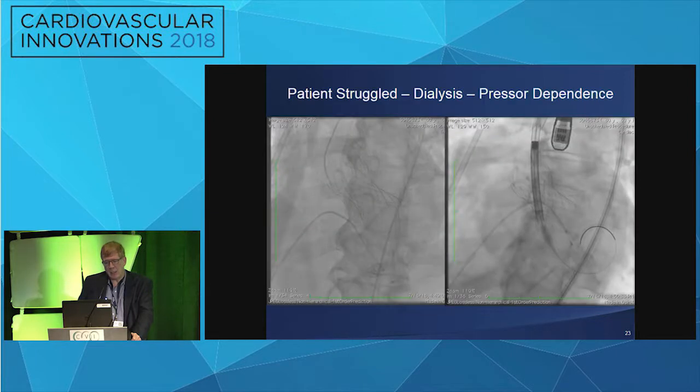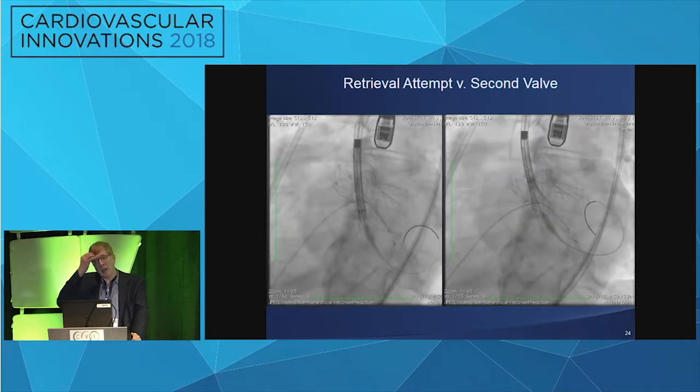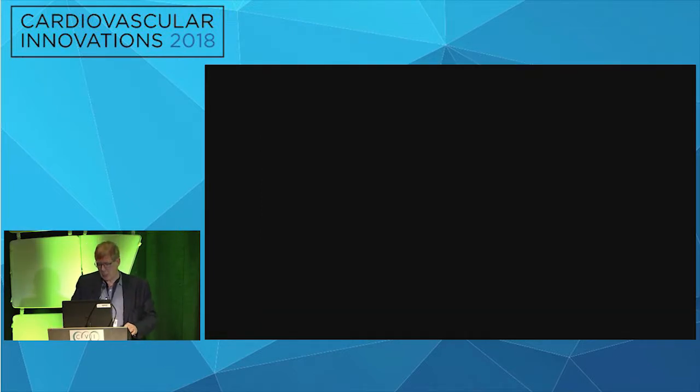The patient, now, there we go. The patient struggled a little bit. Over about a week or so, developed more severe paravalve regurgitation. And what you can see is the valve has migrated towards the ventricle another couple, 3 millimeters or so.